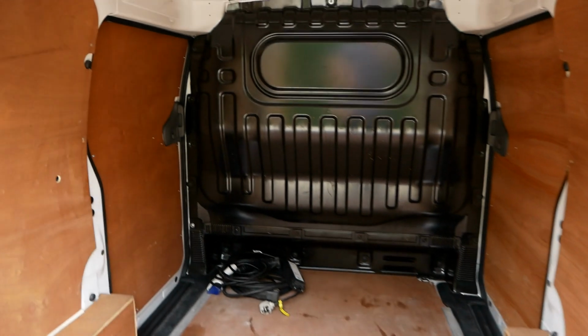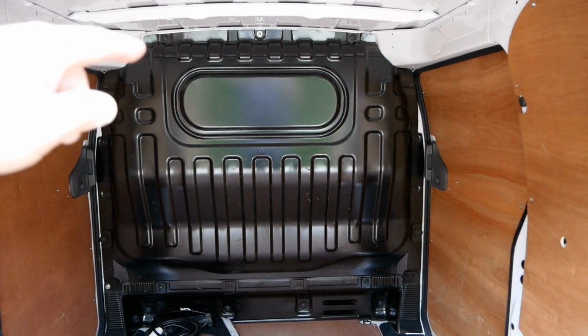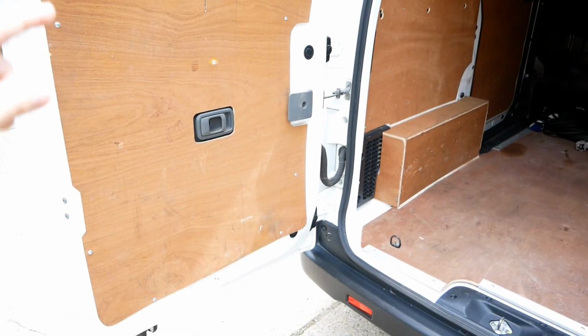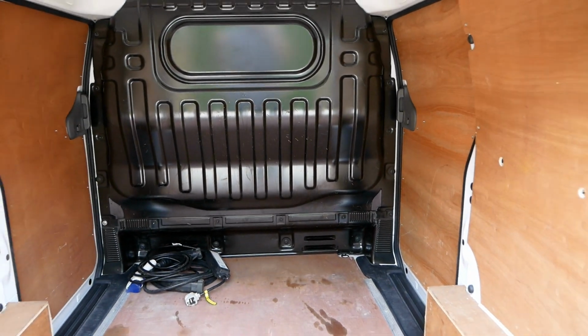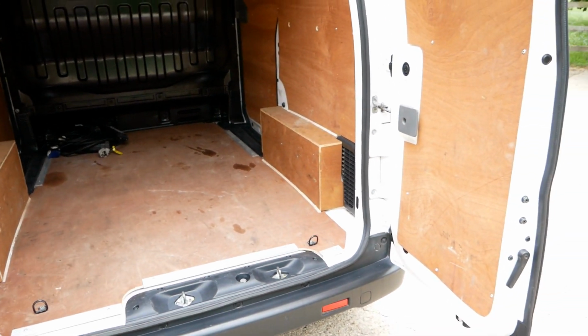So in the cargo area here, it is fully ply lined, as you can see. Got solid steel bulkhead without the window. The earlier ones had glazed windows, but there's no point because you don't have windows in the back. We've got the full length ply on the rear doors, well actually all the doors. You get sliding door on both sides on these, and as you can see, it's in really good condition and has had little use.